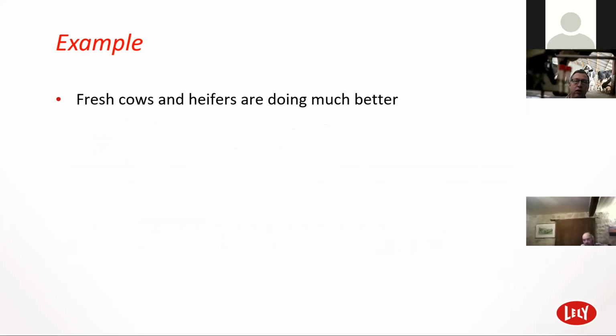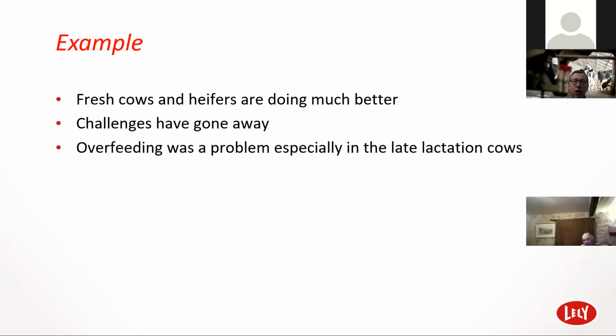And then also, what did the farmer say? Because he's been going now for a long time with it. He says his fresh cows and heifers are doing much, much better than before he started with the concentrate optimizer. The challenges he used to have with his cows have gone away. It's a lot easier managing and looking after his cows. Also, he agreed that he was overfeeding his late lactation cows, which was quite problematic, probably not getting them back in the right condition score when he dried them off.